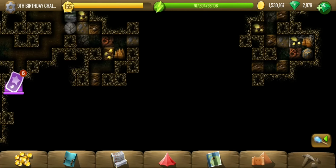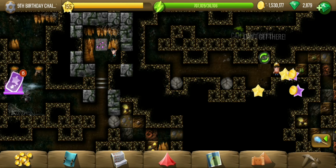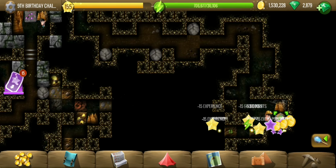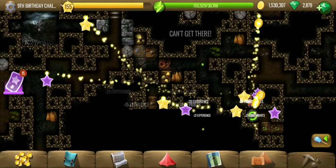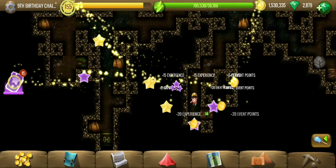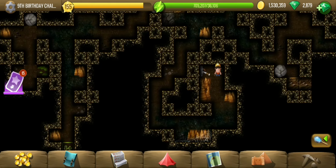We have more and more stones coming our way, and each of them is having a moss. Now these stones, they require me to put them on the moss. Otherwise I could have avoided them. So let's just start the bonus. What does this lever do? Open path to another amethyst. Nice.